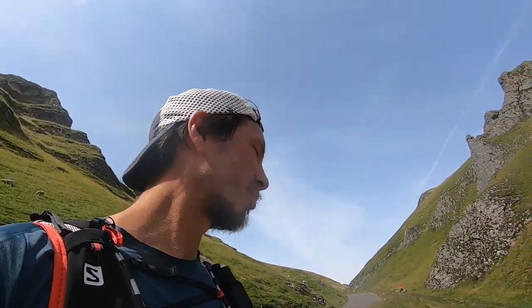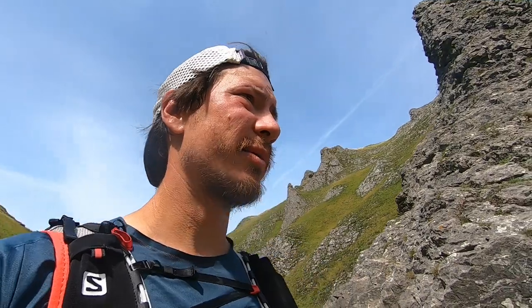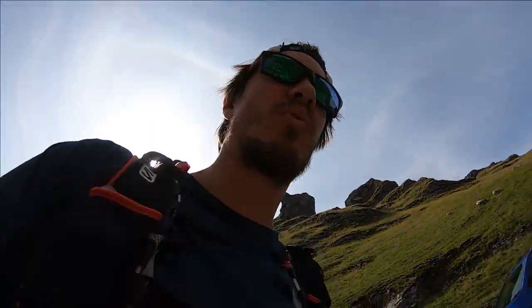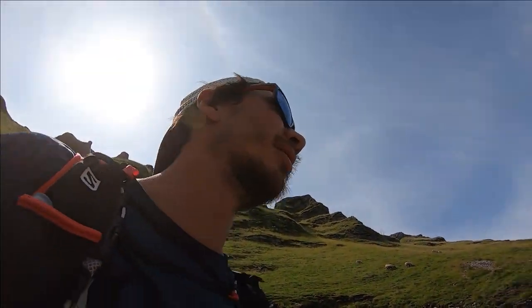That is 20k run so far. 20k, that is about... how many miles is that? About... my brain's not working. 12 and a half miles. Whew, tired. Down, fed and watered. Let's do Elbow Ridge.